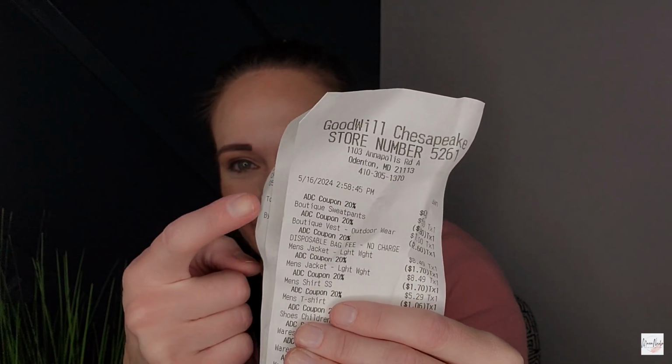Can you see that? I did this on May 16th. Okay, that is way longer than I even thought. But I got 23 items in this haul, which is more than I usually get on a quick stop in, because as you know, I really only shop the new racks. So that means all of these things were just from the new racks.